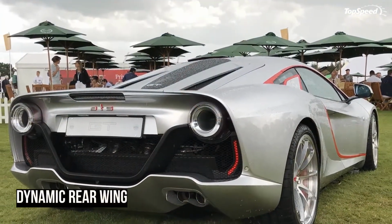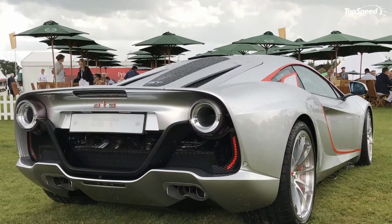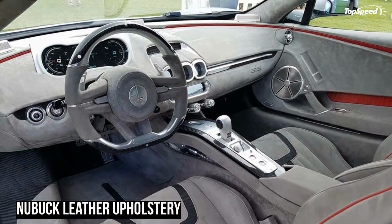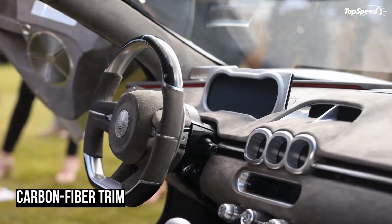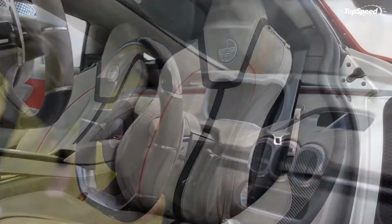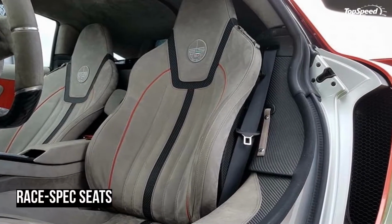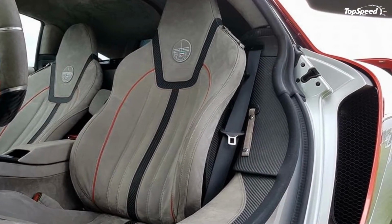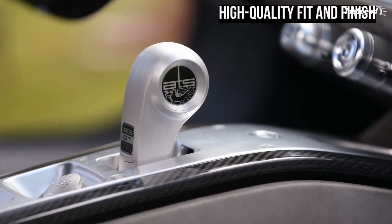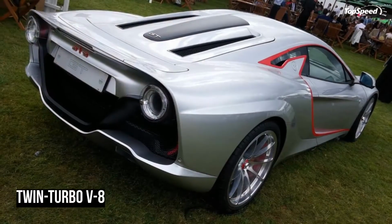Now, ATS is making a new comeback to the market, this time around with a potent supercar that promises to give Ferrari and Lamborghinis a run for their money. It's called the ATS GT and pays tribute to ATS' first road car, the 2500 GT, launched all the way back in 1964.